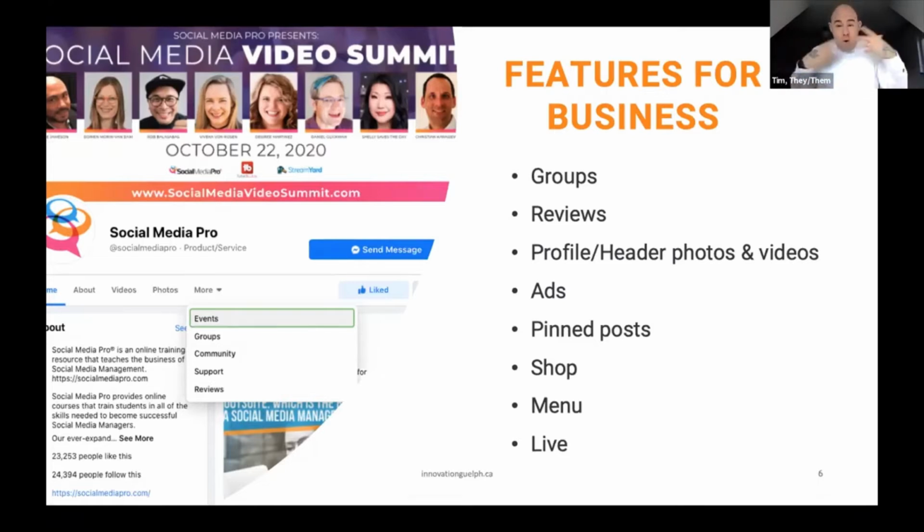And think about that just like in the real world. If you had a group of like people, we are a group of like people actually. Innovation Guelph has brought us together. So we could be like a group. Innovation Guelph would be its own thing. That would be like its page, but then it could have a group. So you have groups available to you.